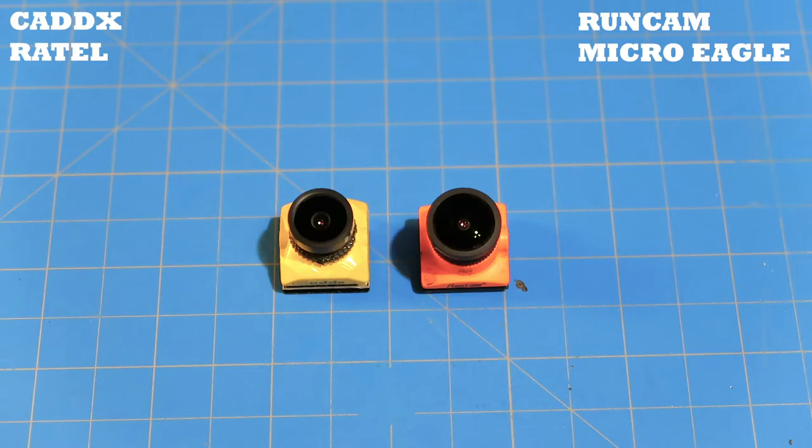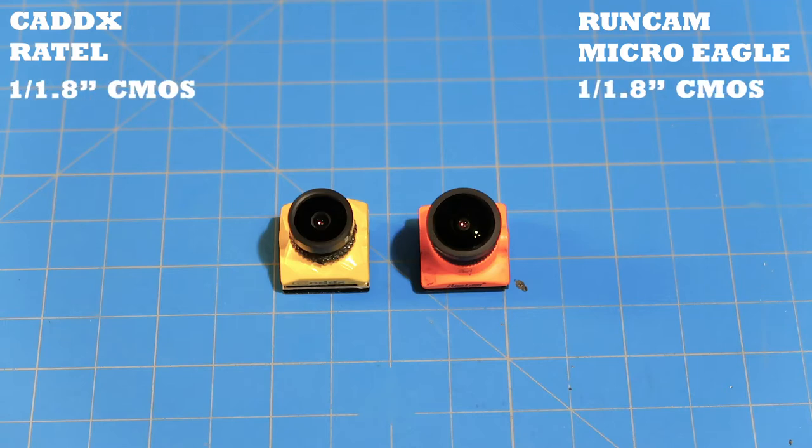When you look at these two cameras on paper, it's very obvious that Caddx went directly after the Runcam Eagle. Let's take a look at the specs. They both have the same ridiculously large 1/1.8 inch CMOS sensor. That's the defining hardware feature of the Eagle. I don't know if they're using the exact same sensor, but it's a very large sensor. Basically, these are the only two FPV cameras to have a sensor anywhere near that large. Minimum illumination, the Ratel has 0.001 lux, where the Eagle comes in at 0.001 lux. So both of them have great low light sensitivity. I guess on paper, the Ratel is better.